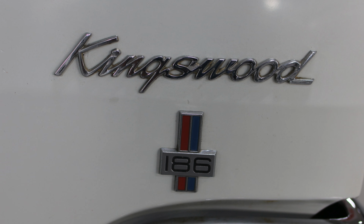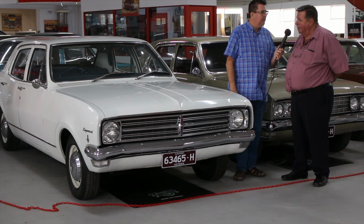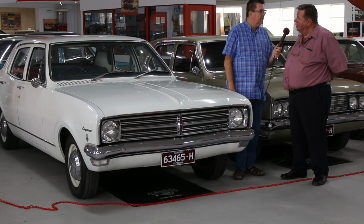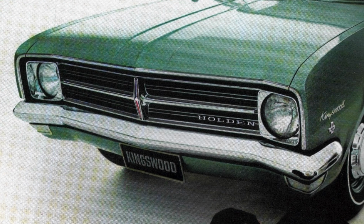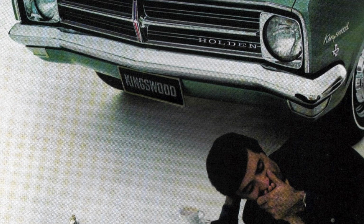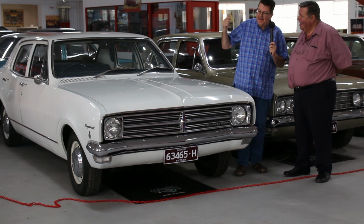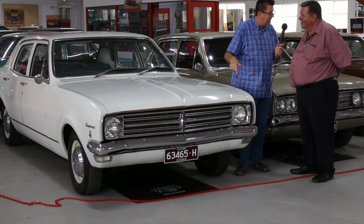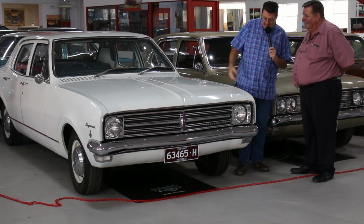But this is where we sort of get into real American styling. I think up until then we had a bit of our own influence. I think from the HK onwards it tended to be very American type design. I agree, and progressing through the HQ, which I love, but it looked very American. Yeah, very much so. It's interesting, this car's only got 18,000 miles on it. 18. We just came from a HD Holden that had 13, and this has got 18,000. Yeah. She's well and truly worn, isn't it? It's amazing it's still on the road.